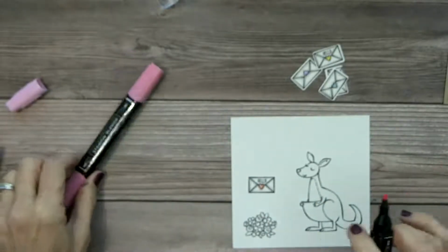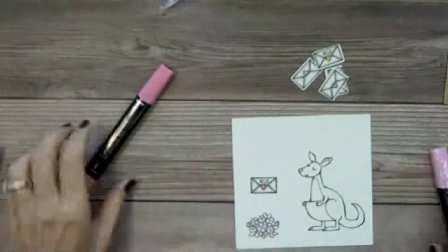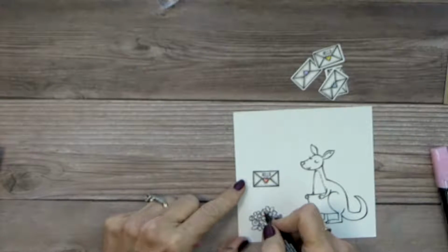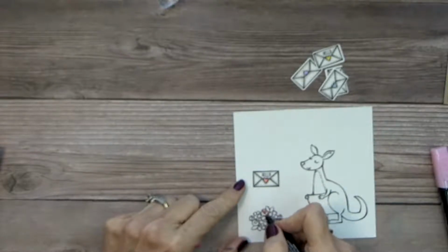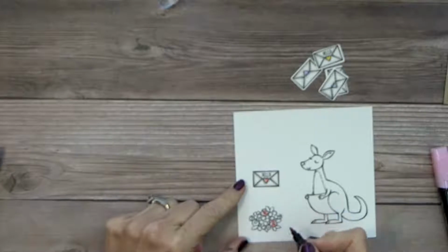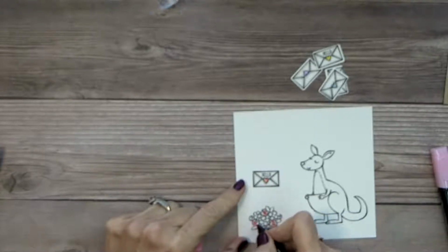I am then going to do these flowers since I already have these out. And the swirly flowers, I think they're supposed to be roses. I'm not really quite sure, but that's what I'm going to call them. And I felt like they needed to be pink.